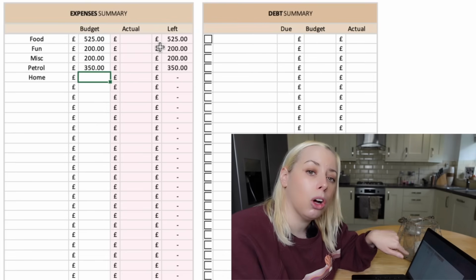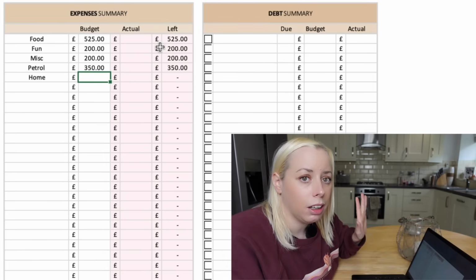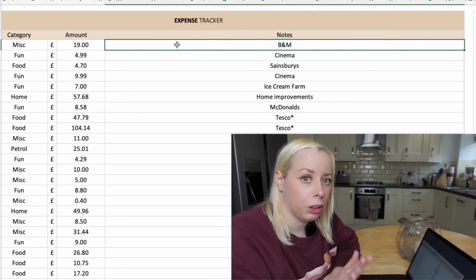Now I've added on the little home category, but I obviously didn't budget for it, so there's no number in there. So we're just going to see how it went. Okay, so we're coming into the expense tracker. I have already filled this out, but we're going to go through it.